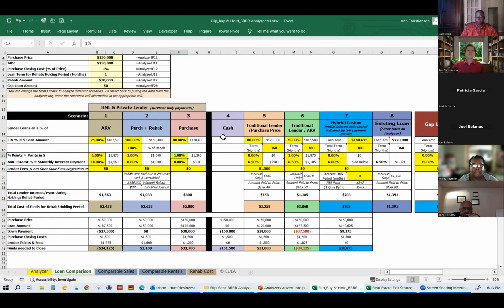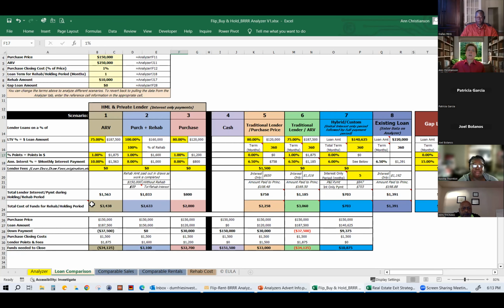And what this tab shows you, it gives you the ability to then, hey, Joe, can you make sure everything's muted? Because I'm getting feedback on my end. Thanks.